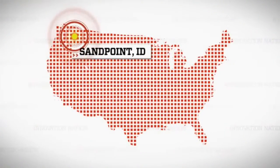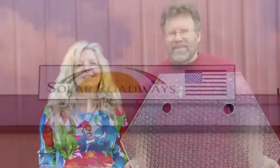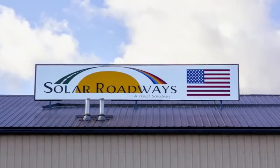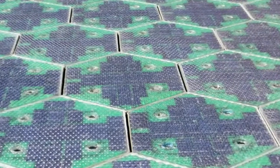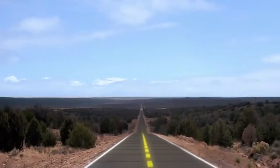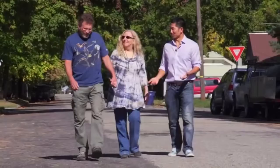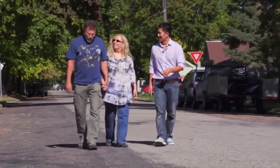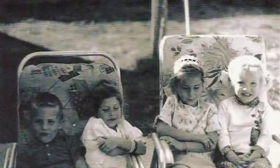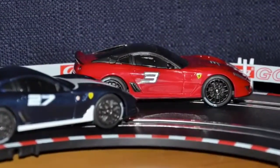I drove on a regular asphalt highway to Sandpoint, Idaho to meet Scott and Julie Broussard, the creators of a company called Solar Roadways, to find out how they're working to turn parking lots and streets into power-generating boulevards crisscrossing the country. How on earth did you guys come up with the idea for Solar Roadways? Well, we met when we were 3 and 4 years old, and Julie's mom used to babysit me. And my favorite toy back then was a slot car track, a little electric road with electric cars.